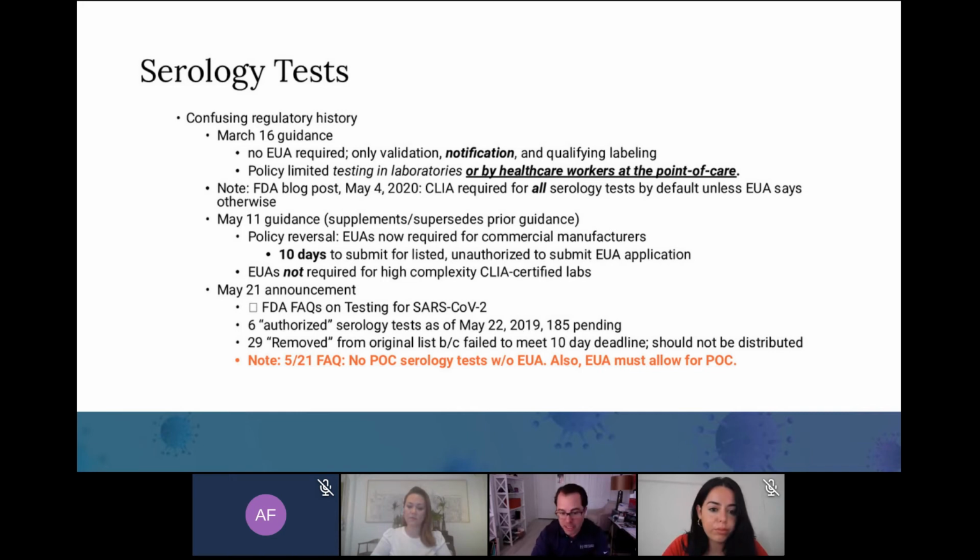But again, there's a number of these serology tests that are in the queue. They've submitted all the necessary information to FDA. We're waiting for those EUAs to start getting pumped out by FDA on a test-by-test basis. But we really also need to see those EUAs for purposes of understanding in what environment those serology tests can be used. Again, right now, the default is that if it's a serology test, it's notified the FDA and it's submitted the EUA application, it can be used, but only within that high complexity CLIA environment and not at point of care.